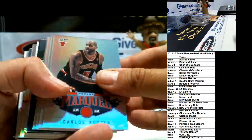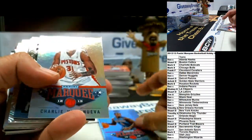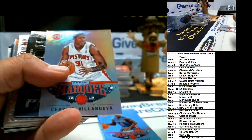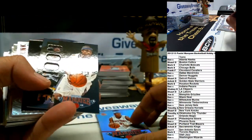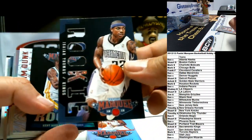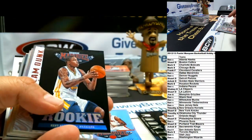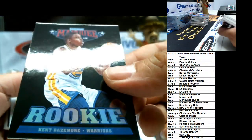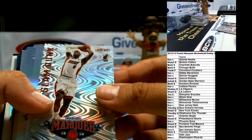Good luck. Here we go. Boozer. Dragic. Stuckey. Villanova. It's not Villanova, but whatever. That was awesome. Villanova. College basketball. All right, here we go. Isaiah Thomas for the Kings rookie. And for the Warriors, Kent rookie. The Warriors are getting all these rookies. They got a whole rookie team in here.